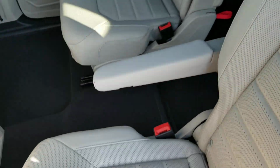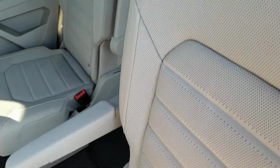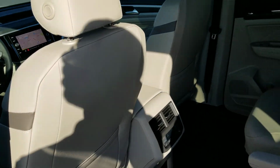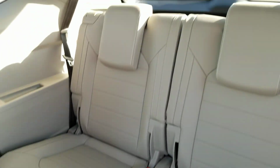Drop down armrest right here with a little dial on the side where you can lock where the armrest stops at. As you hear that plane fly overhead, it's around somewhere. We're under the flight path for Lambert International Airport, so you can fly in and drive out.